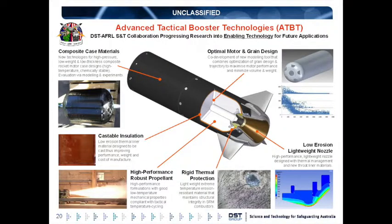So since 2012, DST has had an active collaboration with the US Air Force Research Laboratory, or AFRL, on all science and technology areas related to advanced tactical booster technologies, which we're able to leverage into application spaces where very high performance and system robustness is a prerequisite for success.